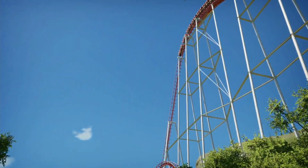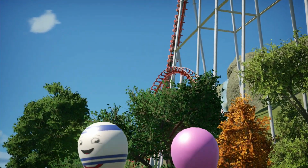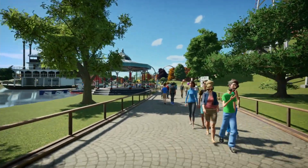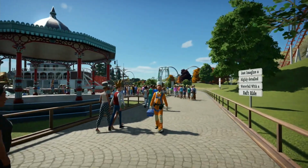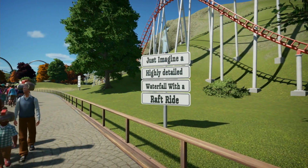I mean, look at here. You can just see that coaster coming over the top there. Look at that. It really is fantastic. I fully recommend using Plipcam mode a lot more when you're looking around other people's parks. Just imagine a highly detailed waterfall with a raft ride.